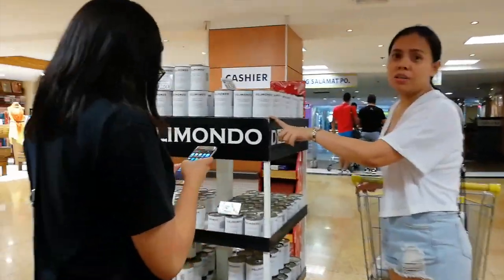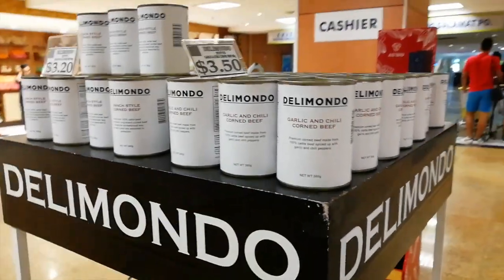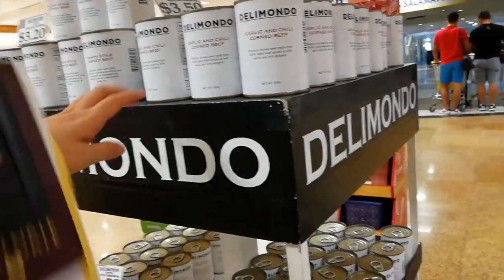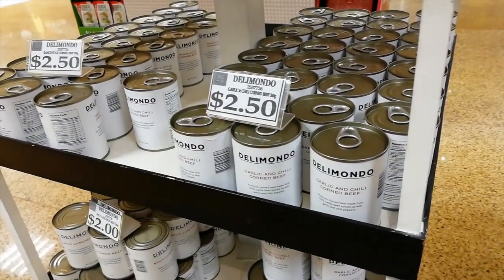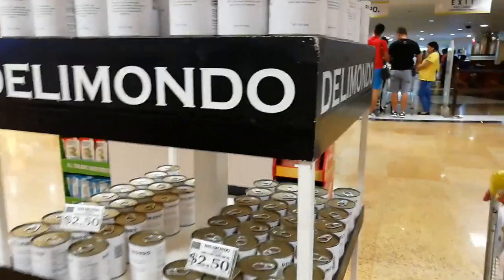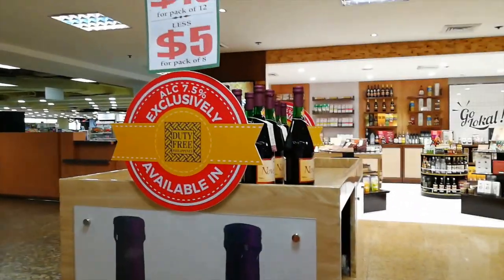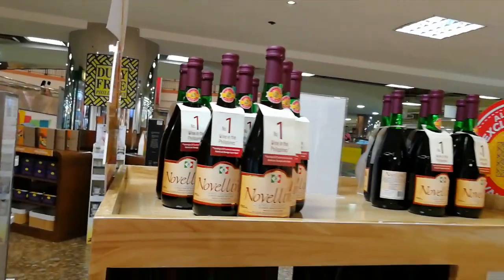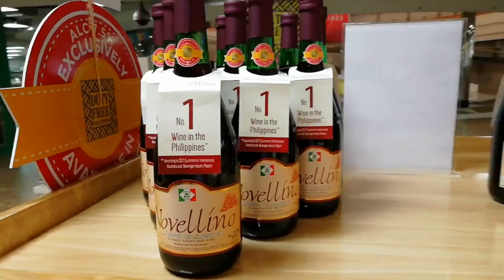What's this? Really? This is the corned beef you're talking about. That's nice. 182. Chili is 350. I'll be okay. It's your regular one. Parang Dean and DeLuca type. The packaging, no? Parang Dean and DeLuca, packaging wise. Pack of eight. It's a product of the Philippines.